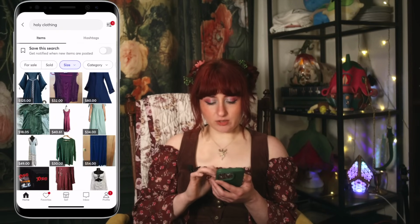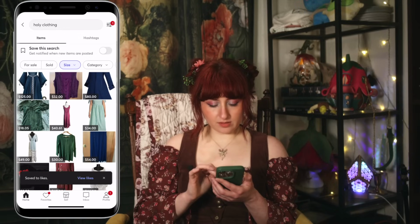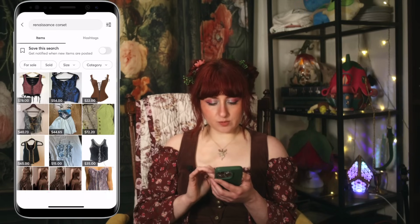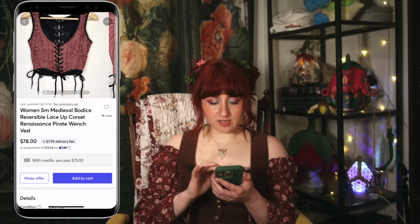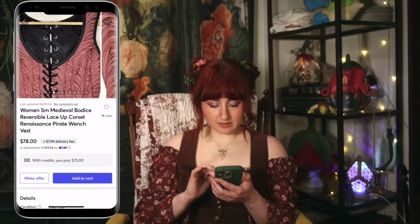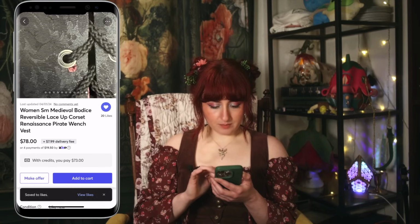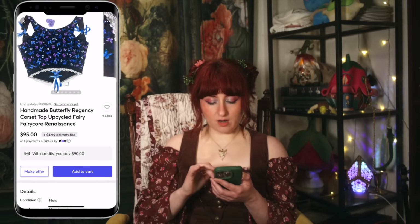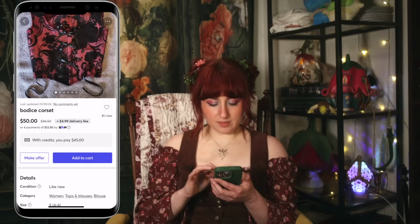Another thing is Mercari. So here I'm searching Holy Clothing again. Ooh, this is a cool one. Save that. And then we're gonna search Renaissance corset again. This one's really cool. I don't know about this color, but it is my size, I think. Hold on, what size is it? I'll just like it. So that's one thing about Mercari, is that if you heart stuff, they might end up sending you an offer, like a lower offer. So keep that in mind.